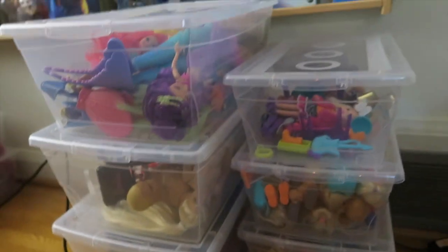And here's the dresses and bodies and shoes and stuff that I don't know. Whoa, we're going out of focus. That I don't know if, do I keep them? Am I going to keep the bodies that way? It's good that I can put bodies back if I need to or want to.